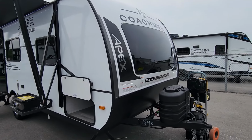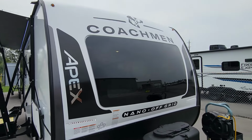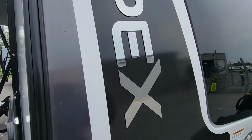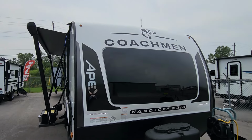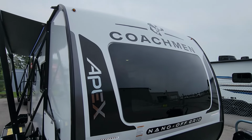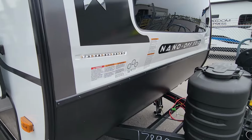We're going to start up front here, take you through some of the little subtle changes. So we've got all new front graphics here. Love the three-dimensional graphic actually here on the Apex logo, so quite sharp. Still with our standard very large windshield, so this makes a 19-foot coach feel much larger than it is. Also does a wonderful job of protecting the front end and cutting down those seams that you're going to have to maintain. We've got a nice high 2-foot tall stone guard here.